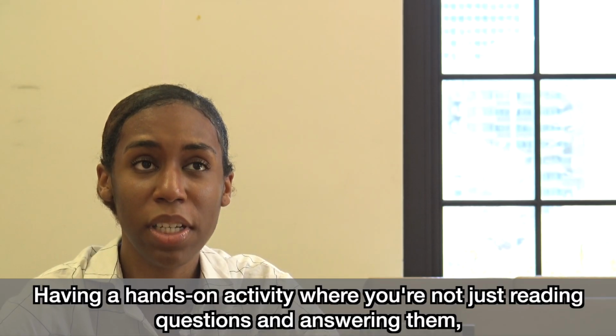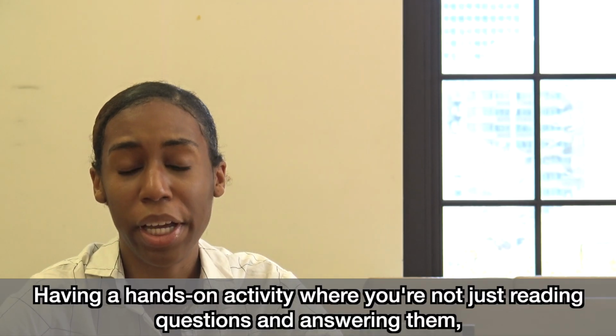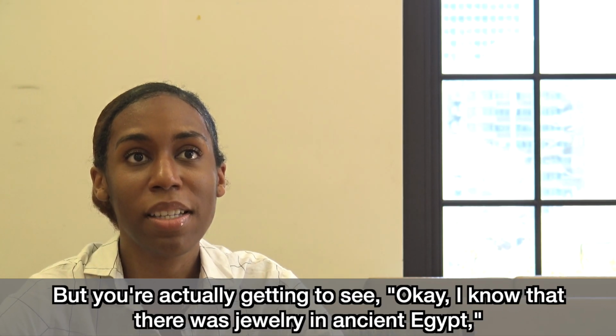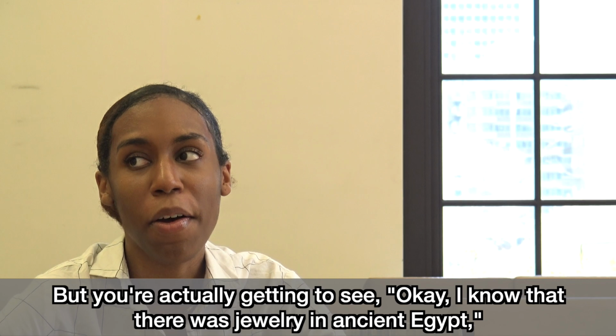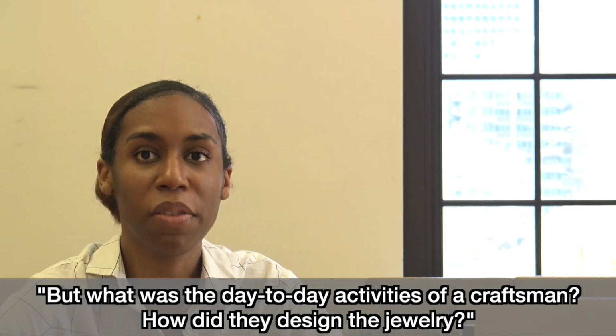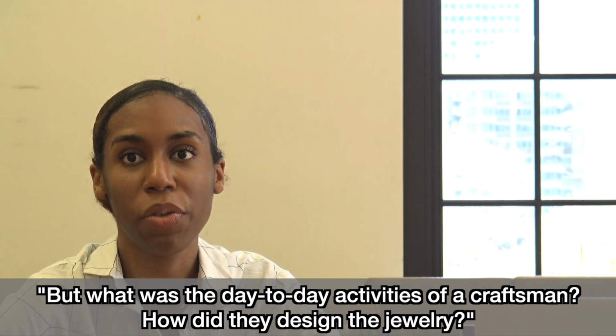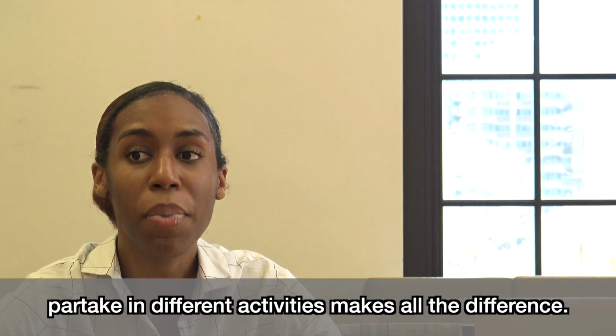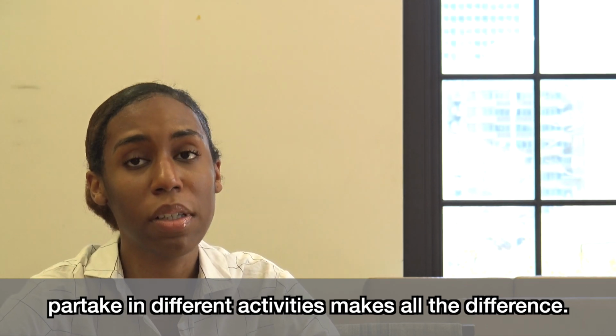Having hands-on activities where you're not just reading and answering questions, but you're actually getting to see, okay, I know that there was jewelry in ancient Egypt, but what were the day-to-day activities of a craftsman? How did they design the jewelry? What is the significance of those pieces? Really getting them to partake in different activities makes all the difference.